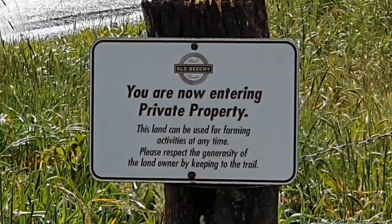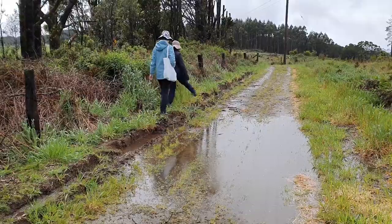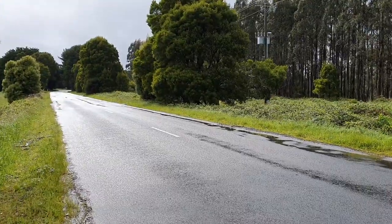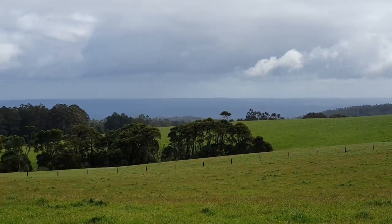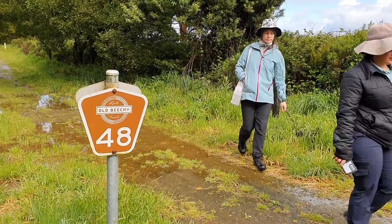This part of the rail trail, which I believe is not following the original alignment, is actually private property and is now owned by a logging company. Check out the view, looking back towards Colac. This is absolutely incredible. 1 kilometer down.